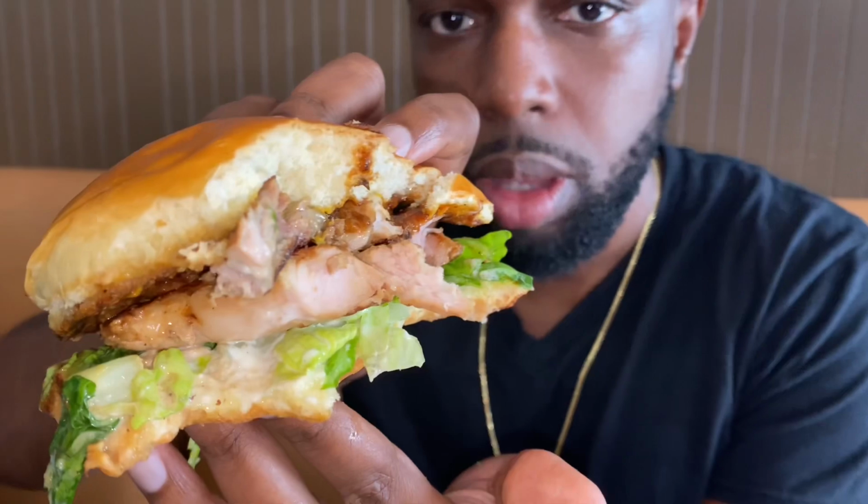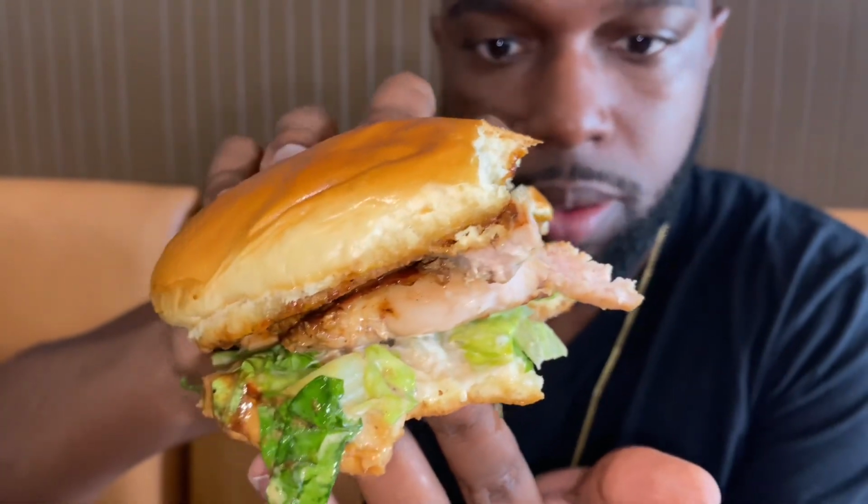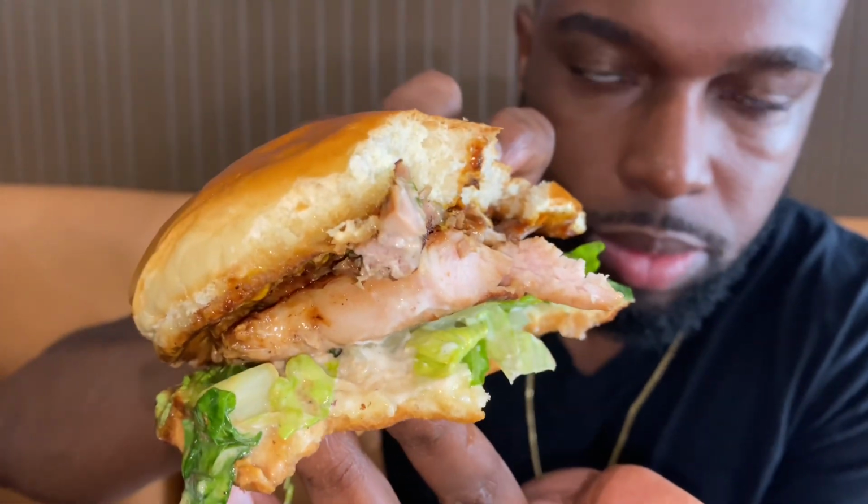With this chicken sandwich, it's like pineapple, Hawaiian barbecue taste to it. It's very, very good. Like a sweet, yet a little savory taste. Chicken is very tender as well. Bun is delicious. Lettuce is fresh. It's just good, y'all. Real good.